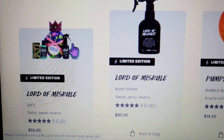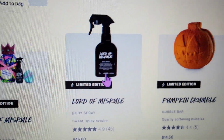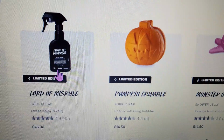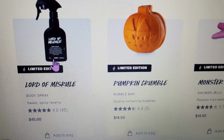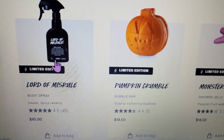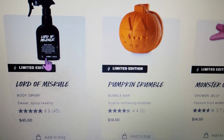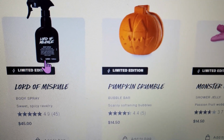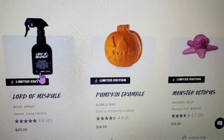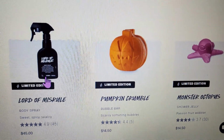Got some gift sets, body spray. Pumpkin crumble. Hold on a second. My throat. I'm gonna drink some coffee. I have pumpkin spice in my coffee. Just like the little pumpkin spice seasoning that comes in a jar. It's got cinnamon, ginger, nutmeg, cloves. It's the best.